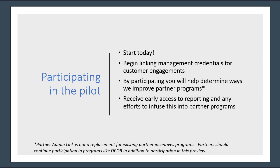But during the preview phase, we're really focusing primarily on the ability to link accounts and improve reporting and visibility into the work that's being done for you to share with your customer, for customers to see in their environments, and for Microsoft to better collaborate and co-sell. The competencies, any incentives, that would be around the time of general availability, which is to be determined.